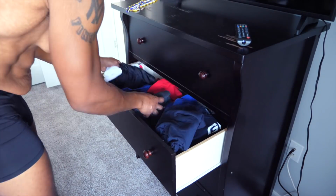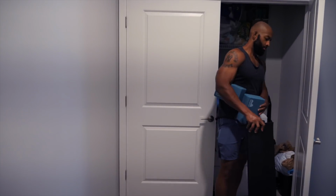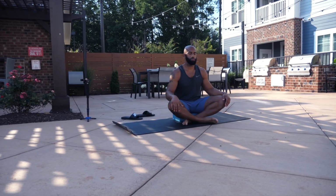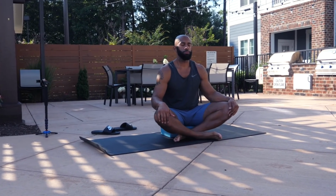And then I quickly throw on some clothes, I grab my yoga mat and my yoga block, then I head outside to the pool for meditation and yoga. I meditate every single day for at least 10 minutes a day.